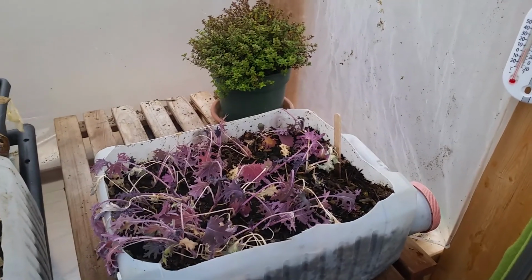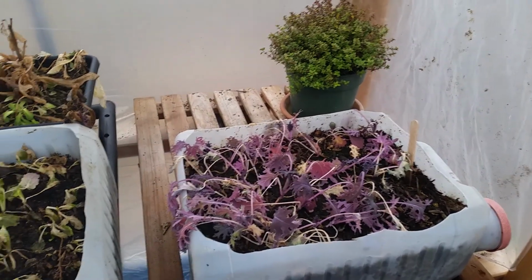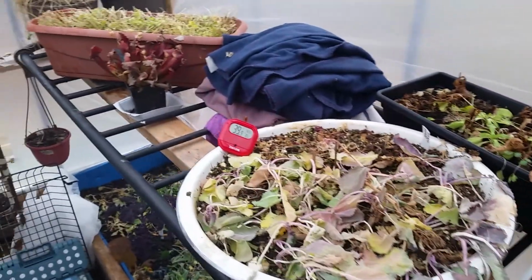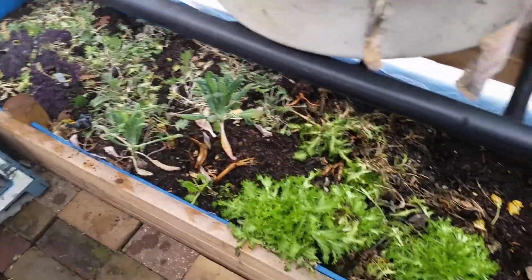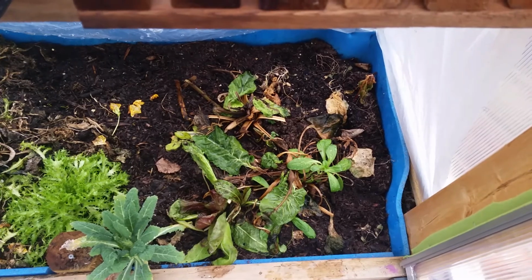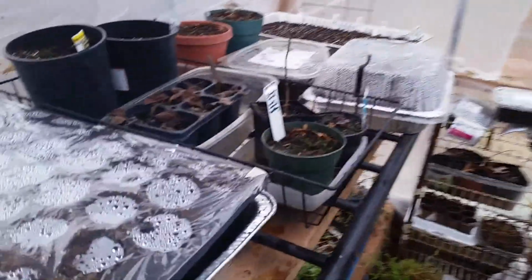This is my January 23rd, 2018 greenhouse update. It's amazing what one month of extremely cold temperatures can do to your plants. We had two days over the last month that were above freezing, and we had some lows, as low as -6 on New Year's Eve night. So I lost a lot of things, mainly lettuce and just tender things.